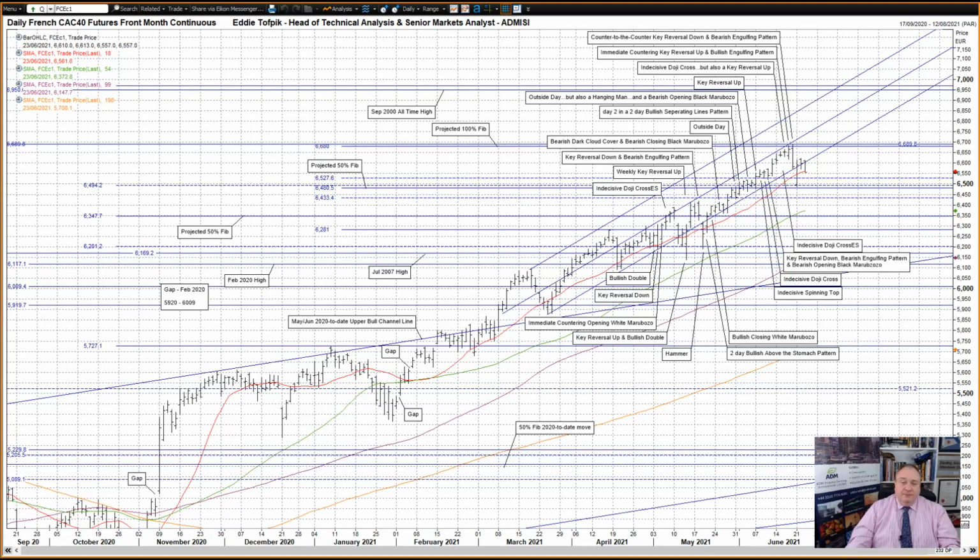Now so far today, prices have opened higher, but then promptly turned down through the lower line again, and this time they have reached the short moving average, and the whole action looks like a bearish open and close black Mariposa right now, so caution. Watch to see which side of the lower line and also the short moving average the market closes at tonight.